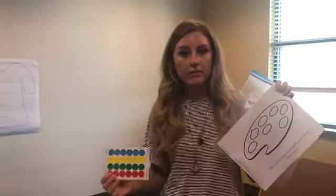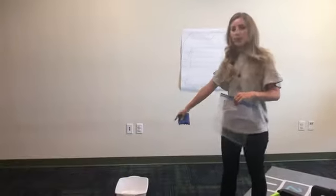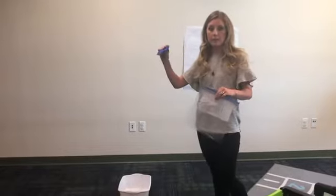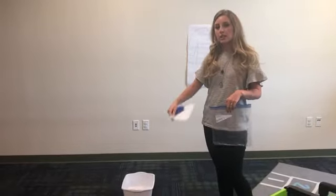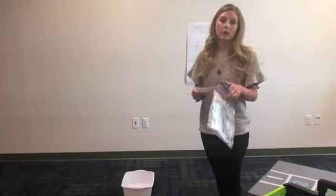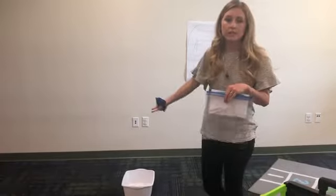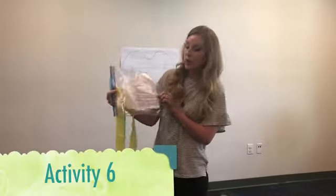For activity 5, we're going to be doing Oh No, Joseph. There's going to be a bucket on the floor, and you're going to have a beanbag. Each kid is going to take turns lining up, throwing the beanbag into the bucket, and while they're doing that, you're going to talk about how Joseph was thrown into the hole in the story that goes along with this activity.